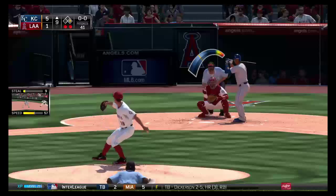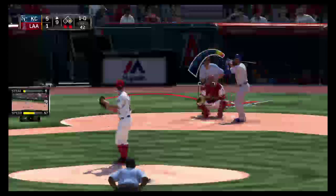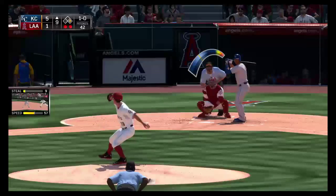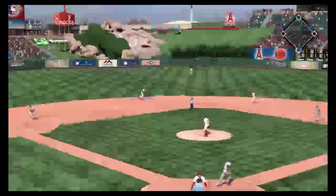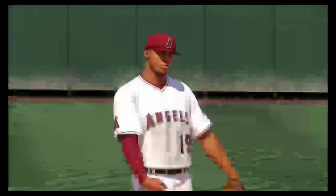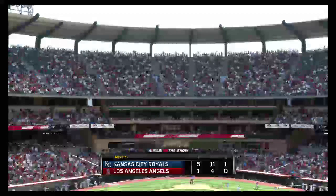Here's Alcides Escobar, the shortstop. As the first pitch here's a bit high, it's ball one. A runner on first with 2 away. The 1-0. That's hard hit back up the middle. And an underhanded throw is in time for out number 3. 1 left for Kansas City. They lead this one, though, 5-1.